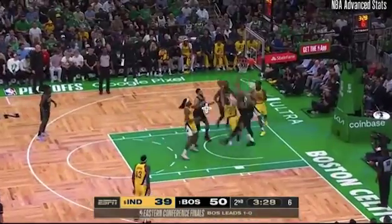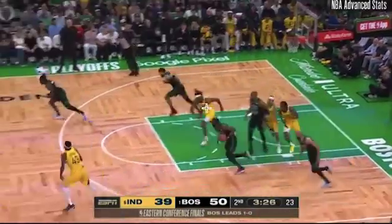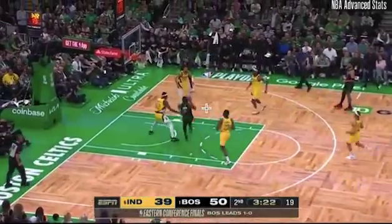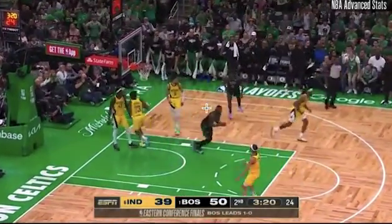More transition work. We'll just let this play out. Brown gets the rebound, and just nobody really stopped the basketball. Nobody stops the ball. Jaylen Brown, one of the best transition players in the league for a reason.